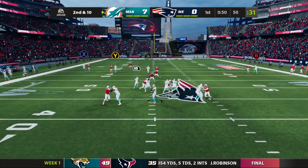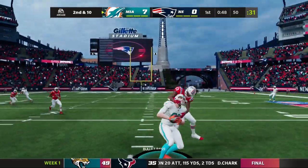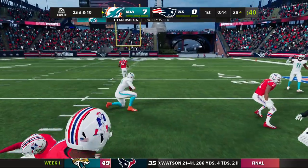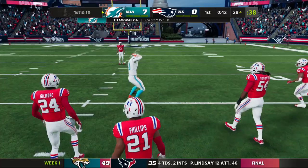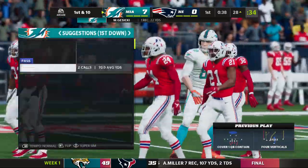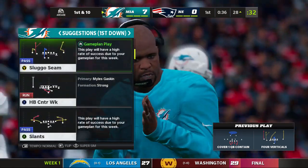From midfield, here's Tua. But the catch is made. And he'll go down, but not before getting this inside the 30. 22 yards there, a first down. So Tua making the completion there.